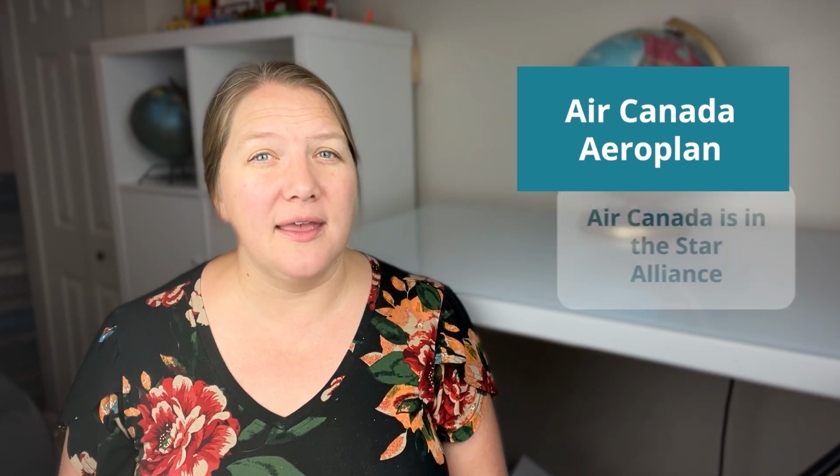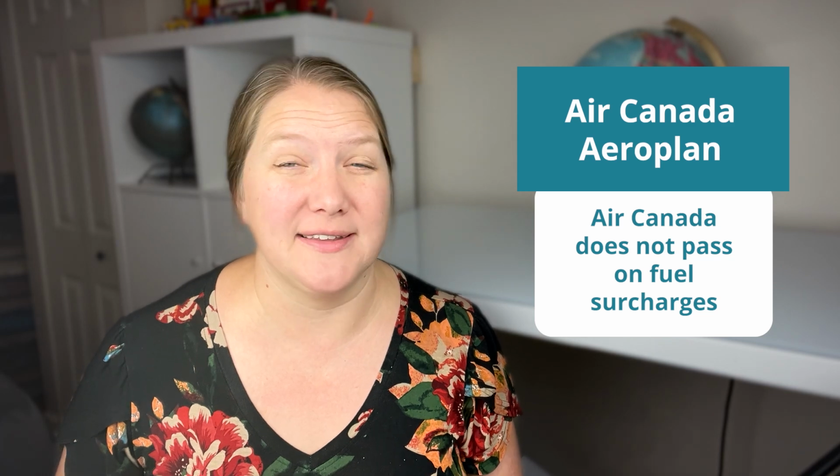Air Canada is in the Star Alliance, which means with Aeroplan points, you can book flights on other airlines that are also in the Star Alliance. But importantly, Air Canada does not pass along fuel surcharges that some airlines have. So it can be cheaper for you tax-wise to book with Air Canada. But the most unique thing is their ability to add stopovers for 5,000 miles. This can really be a great way to see multiple countries on one ticket, and we have a whole post that walks you through this.